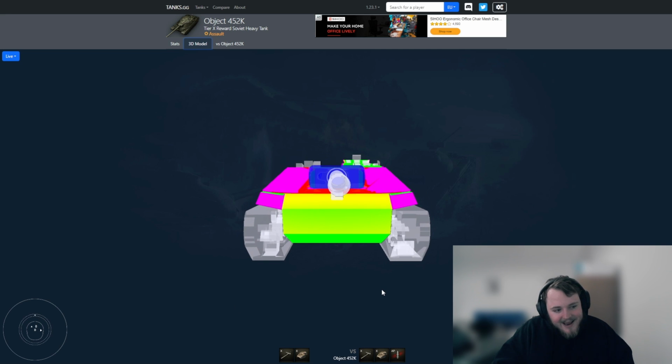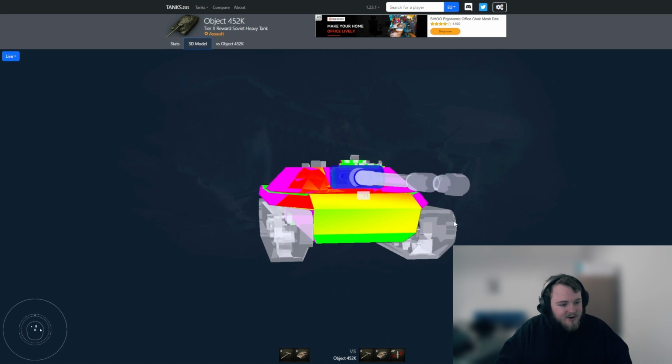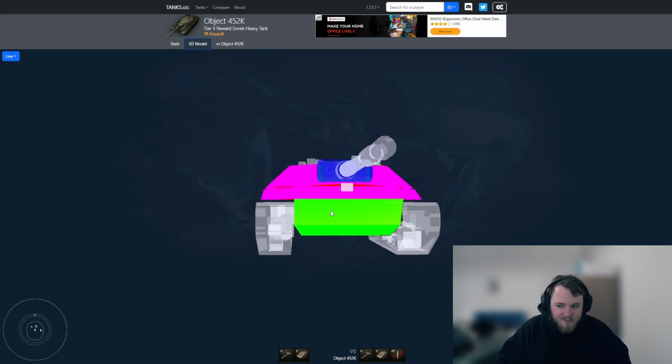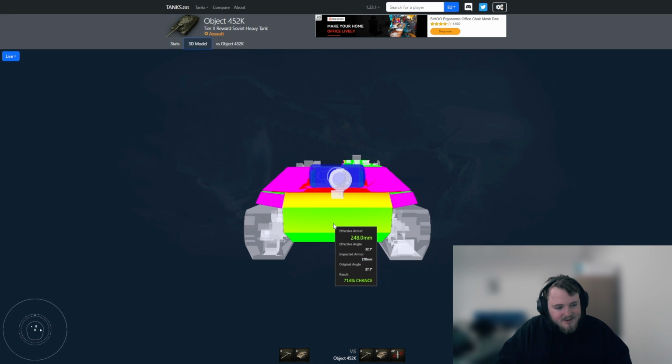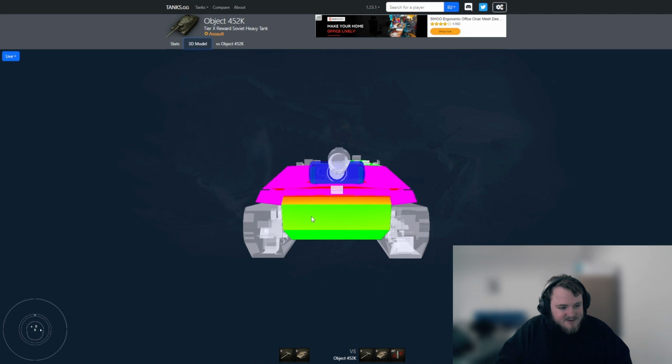So the lower plate is very weak. You've got a max 190 mil lower plate. So you're gonna be punched through, and you're gonna punch through it quite easily. It's kind of got this little mid bar, so as you see, it's kind of lower plate, upper lower plate. It's pretty flat, but if you're above it and you're firing down on it, it's 250. If you're kind of below it, it's 240.